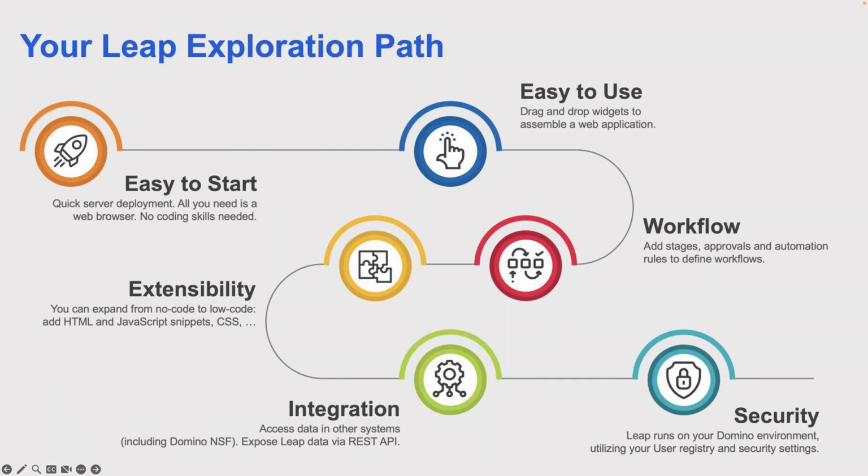The second point is that it is also easy for users to use. Not only is it easy to install, but it is easy to create your first no-code application. You just assemble pieces into a web page, publish, and done. This is what I will show you in a few minutes.